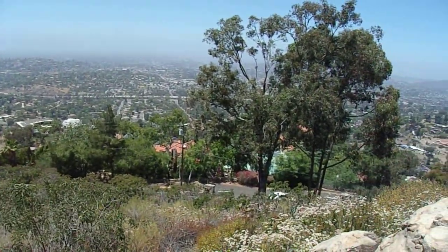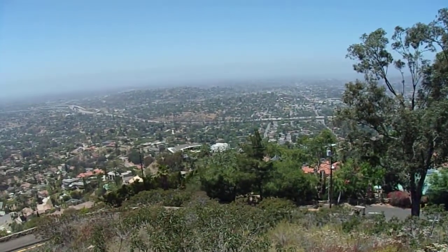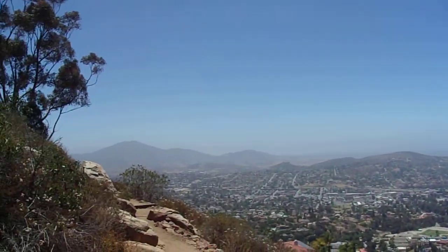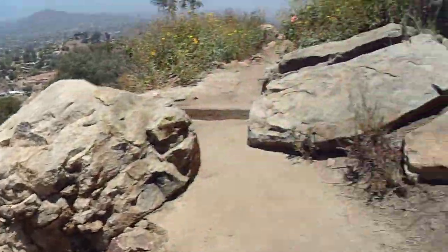So pretty up here. It's really nice. Good views of the freeway. Good views of San Diego. Looking back towards Chula Vista. El Cajon will be behind us. Go over this way.